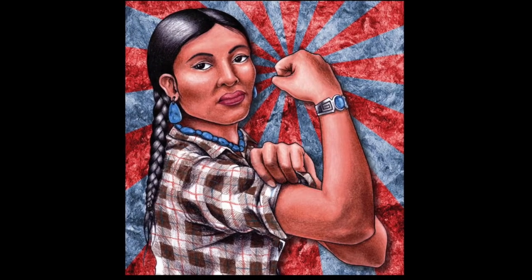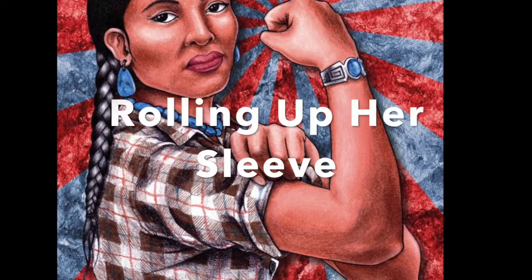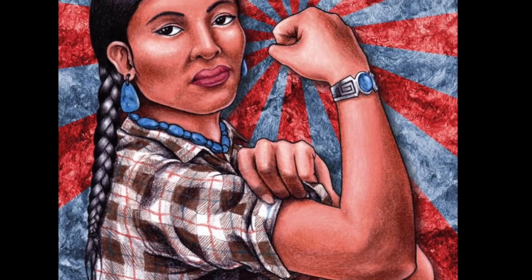Now, this woman right here is looking strong with the fist up, showing off the muscles on her arm, even rolling up a sleeve with the other hand. Looking at us confidently like she has a plan. She seems proud, like she's thinking I know who I am. And if we check out her clothing, we may understand.